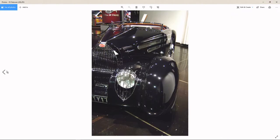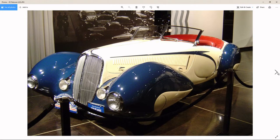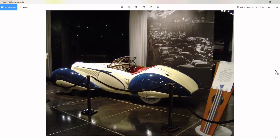Going back to that, look how short the windscreen is. It's almost non-existent. Oh, this is nice. This is a 1939 Delahaye, and I'm guessing the bodywork is by Figoni and Falaschi. Look how low the headlights are, long before safety was a concern. I'm not really liking the color scheme on this thing.